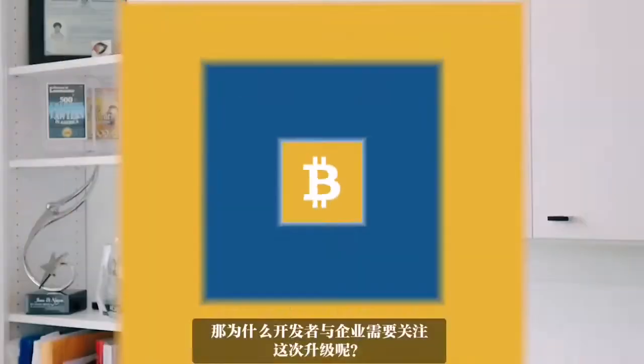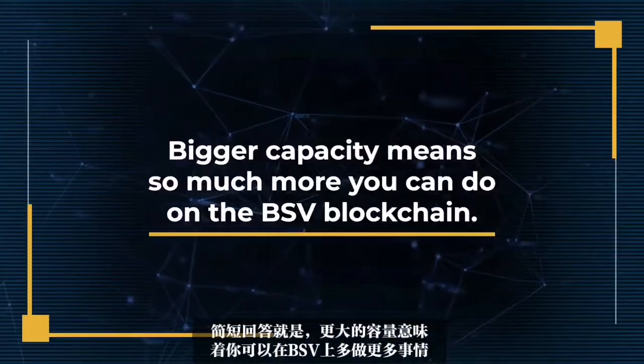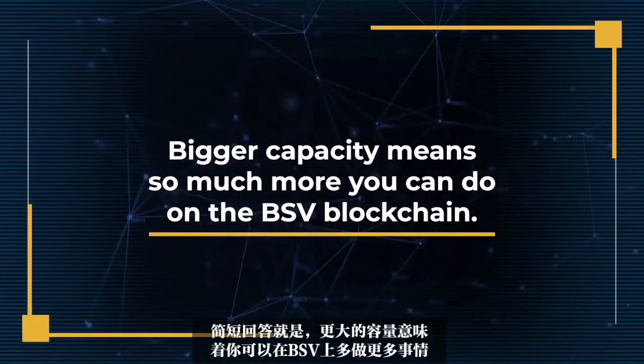Why should developers and enterprises care about this upgrade? Well, the short answer is bigger capacity means so much more you can do on the BSV blockchain. By increasing the throughput and data capacity of the network, Bitcoin SV is creating the blockchain that can truly be the global public data ledger for all enterprise applications.